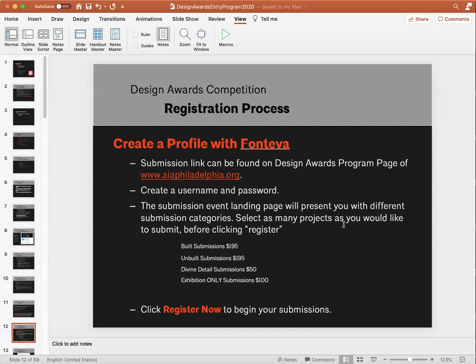The submission link, as I mentioned, can be found on the Design Awards program page. You'll log in, you'll create a username. The submission landing page will present you with the different submission category breakdowns, the built, the unbuilt, Divine Detail, as well as the exhibition only, which is $100. We will be doing a virtual exhibition this year. So if you are interested in submitting just a project to that, there's information that will be available online about that too. After you select the number of projects that you want to enter, you click register now to begin your submissions.